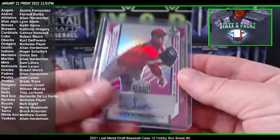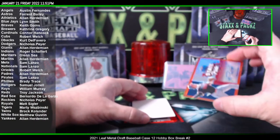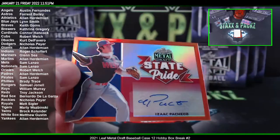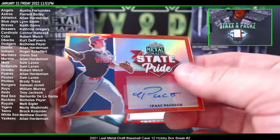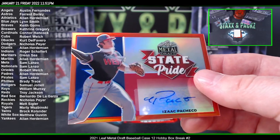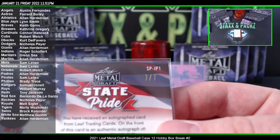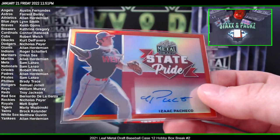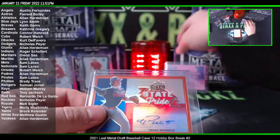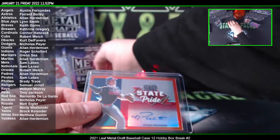I think I see orange next, which I believe is numbered to 10. Good luck. What is this? Isaac Pacheco. I don't know how to say his last name. How about we just call him Mr. Isaac? I believe that's the orange parallel. That's going to go to the Tigers for Marty. There you go, Marty. What's he numbered? Oh, it's out of 7. 7 of 7, baby. Let's go. For Marty. Orange Isaac.